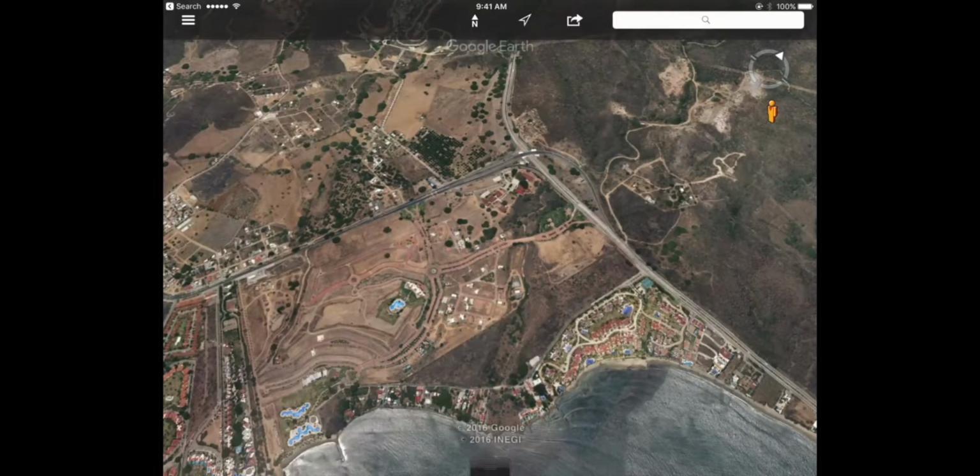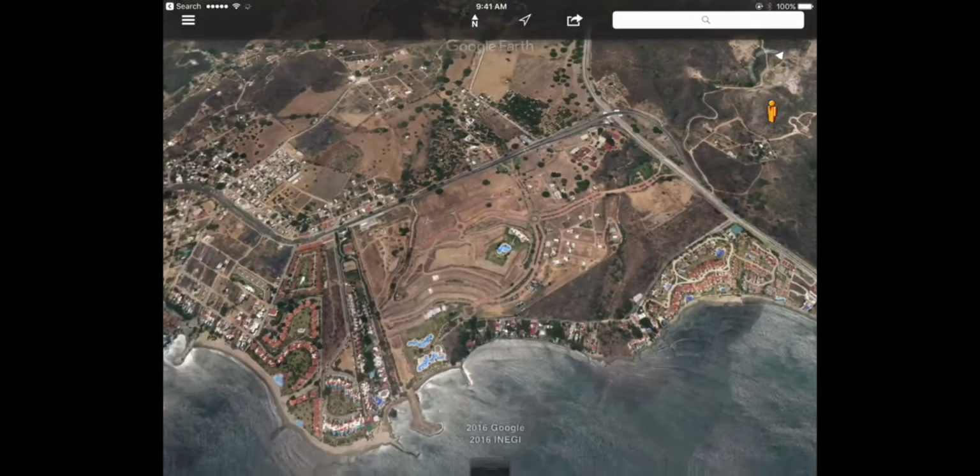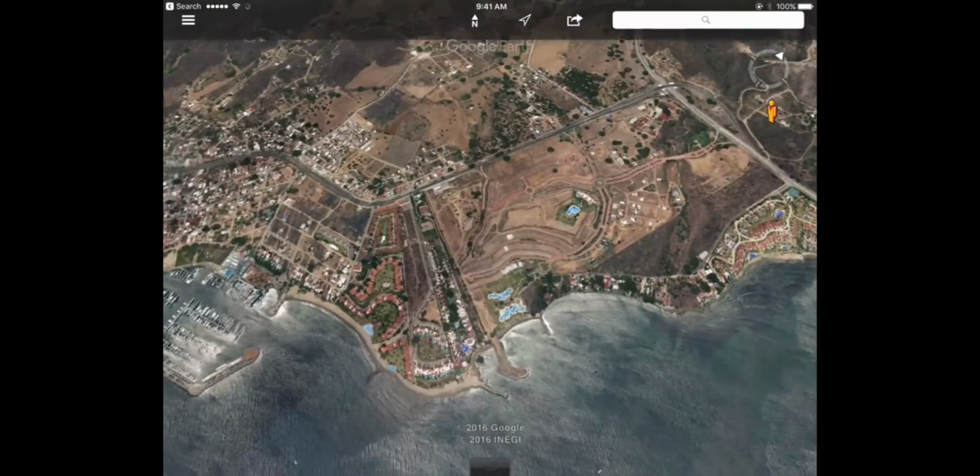And I believe they're also selling lots. I've gotten a day pass there several times just to have a place to hang out with my kids. It's nice. Bay Nayar.